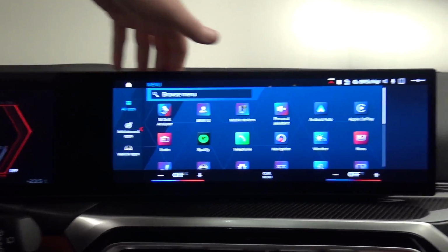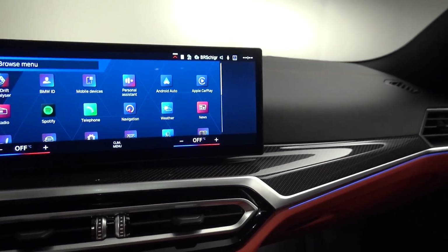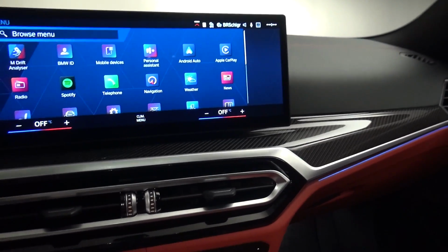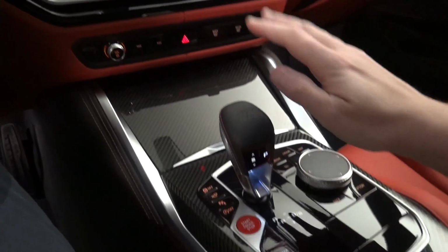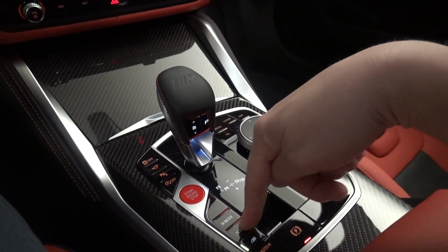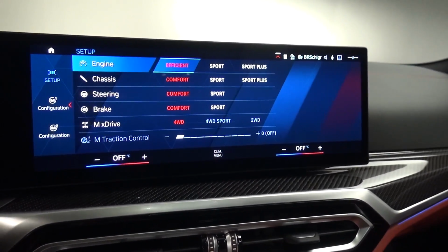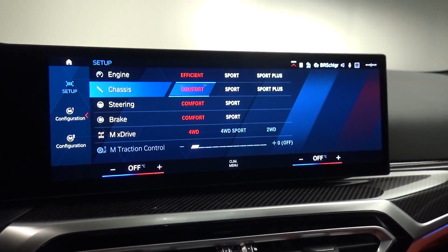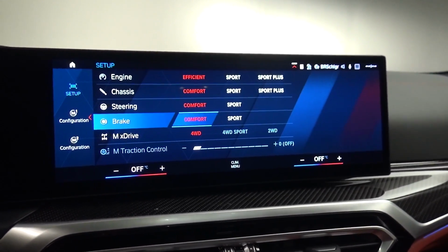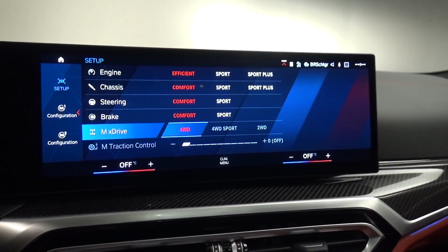There's a larger screen for the central panel, but just attached to the dashboard, folding around on top of this carbon fibre, which is an option pack. Of course, being the M Steptronic, you've got the 8-speed auto gear shifter in the centre. You have your familiar controls for setup and M mode, for example, when you press those, where you can adapt all of the different controls from the engine, chassis, steering, brake. You can change the brake feel, which is quite impressive. The M xDrive system that you can put into the various different controls.